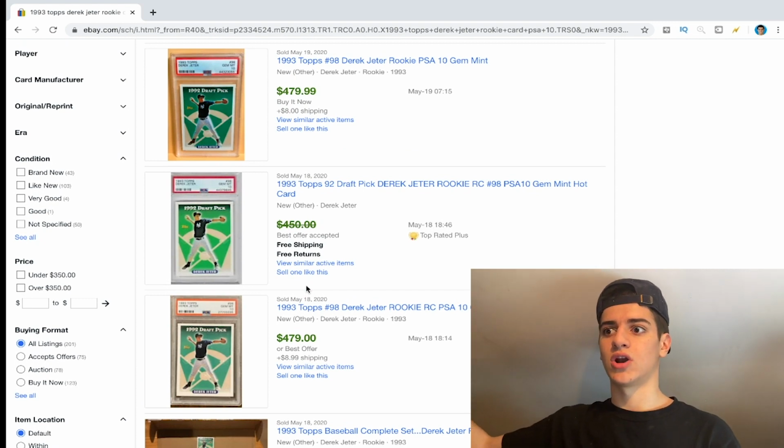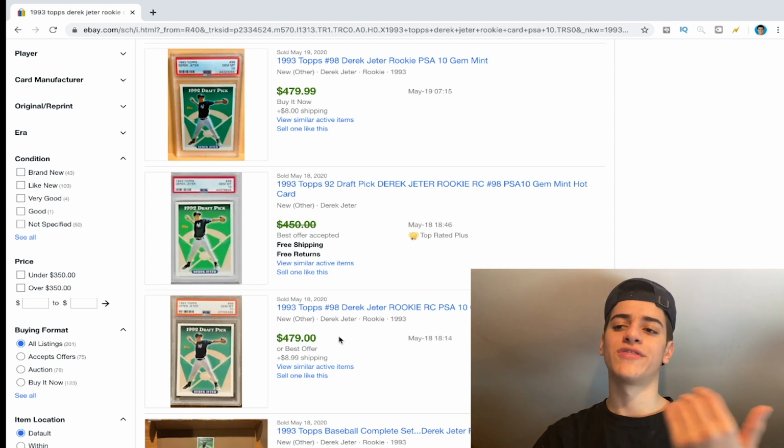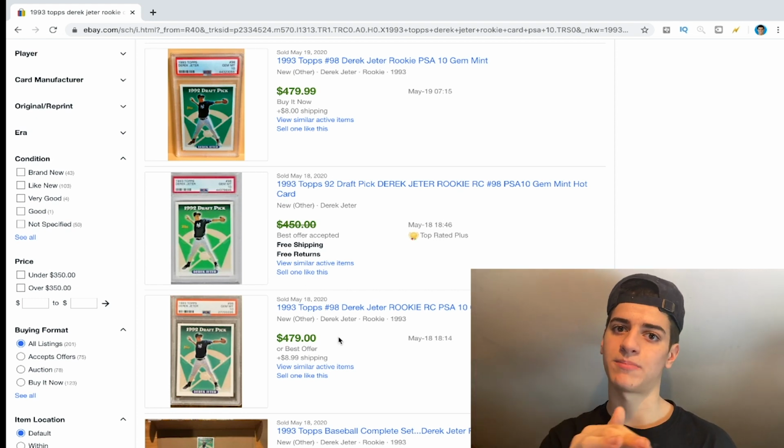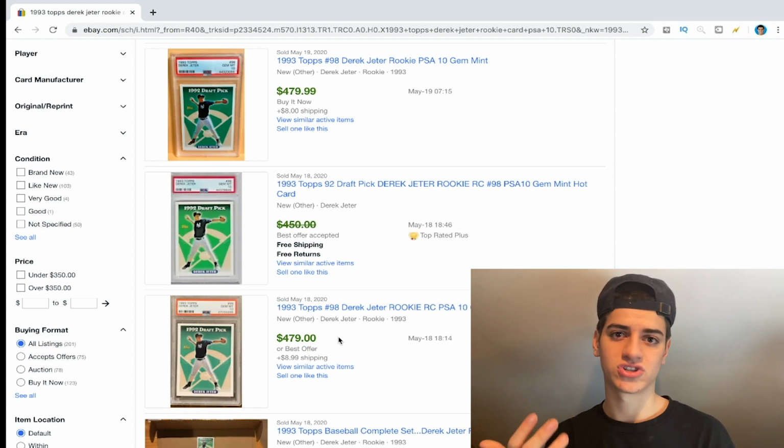Imagine what it's going to be a week before the induction. It could be well over 2,000. You don't know. They're not willing to spend that, so they're going to bump down. Maybe look at PSA 9s. PSA 9s might be going for relatively less, which usually is what they could do.